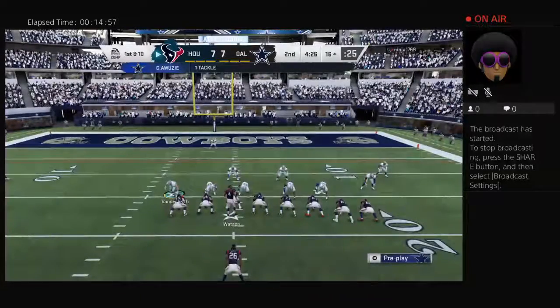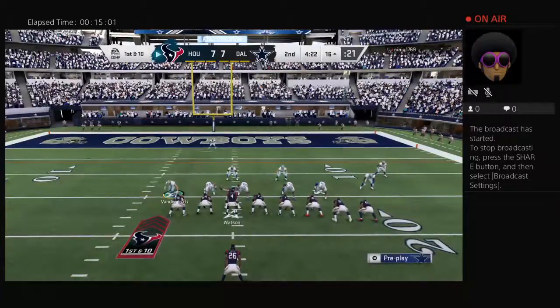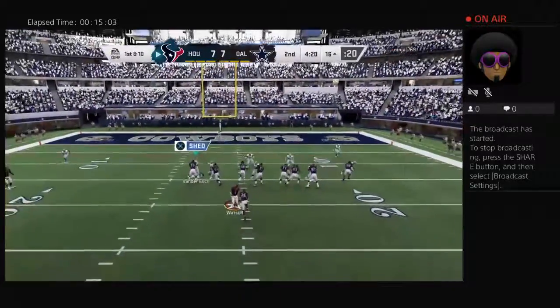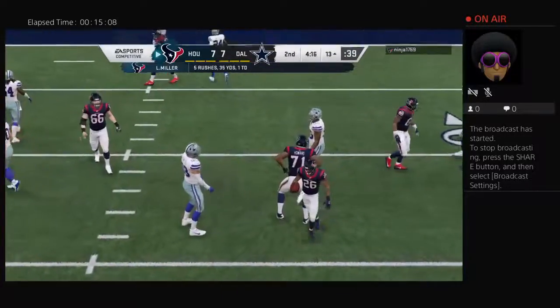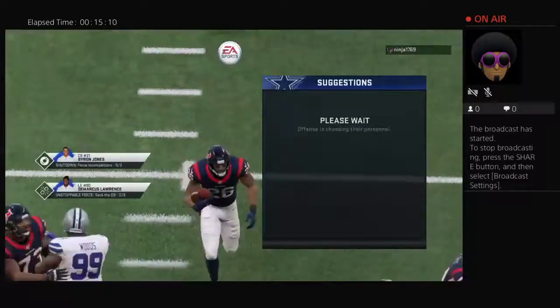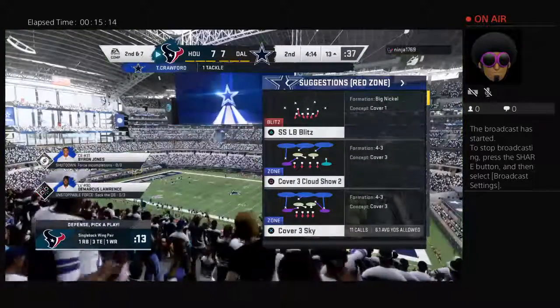They'll run on first down. It's Miller. And they get to him quickly here as he stopped right around the 13. 3 yards on the pickup there, and it'll be second down.